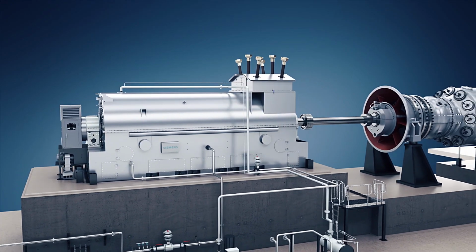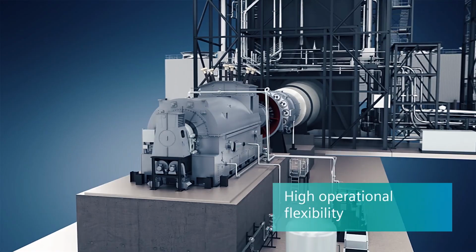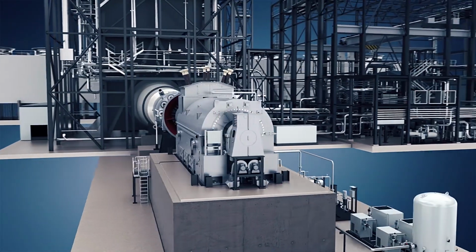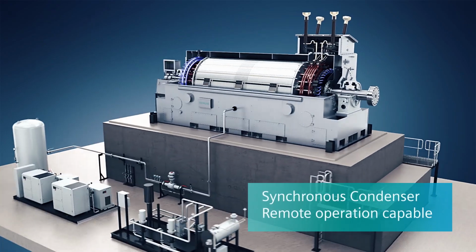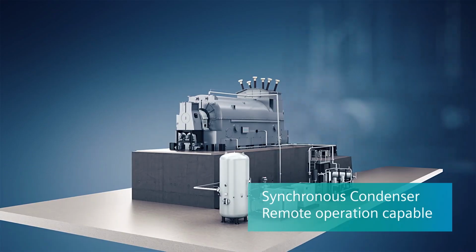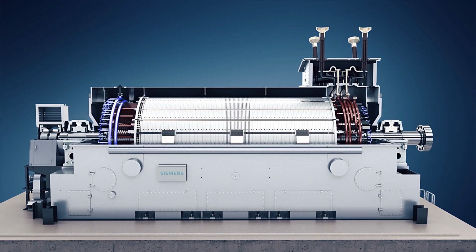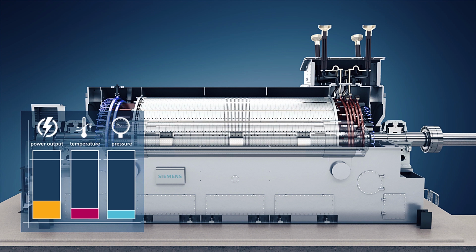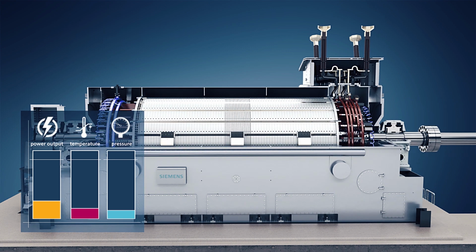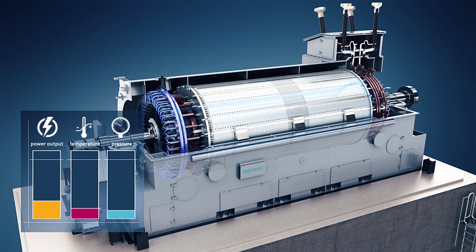The SGen-2000P series is designed for high operational flexibility, making this generator an ideal fit for power or synchronous condenser applications. When operating as a synchronous condenser, it can be controlled remotely with no on-site presence required. The SGen-2000P series always operates with clean dry air at minimum positive pressure to ensure a contaminant-free operating environment. The water-cooled stator windings allow for low thermal stress and high reliability in the stator core.